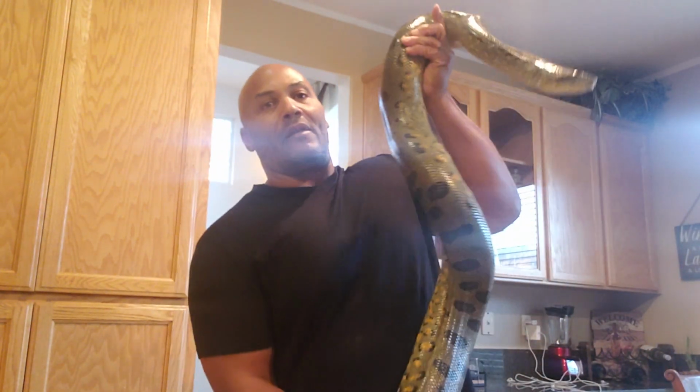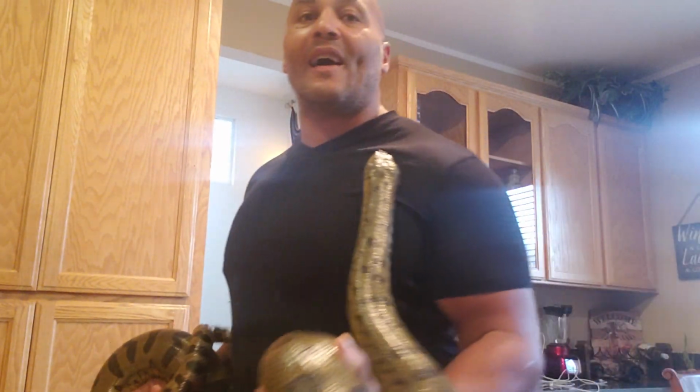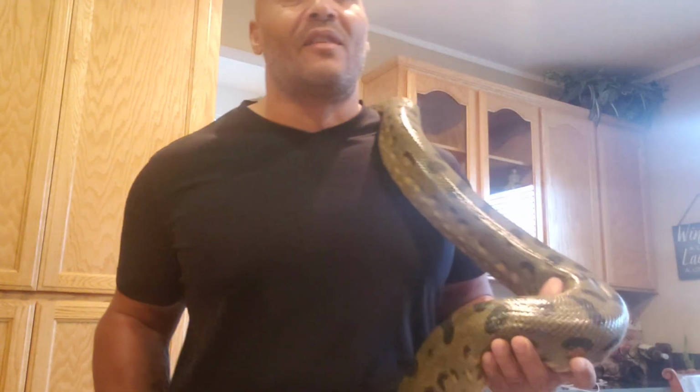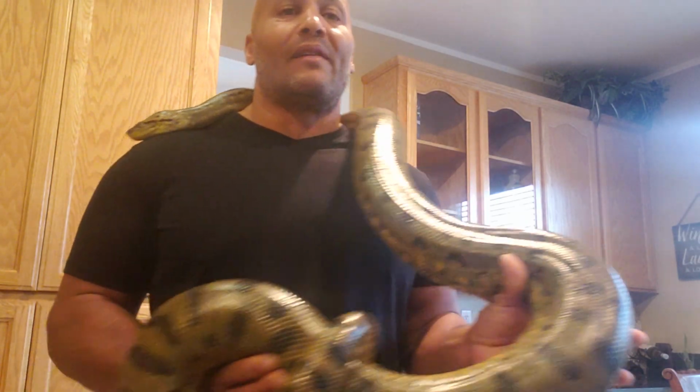All right, so I didn't bring out a reticulated python. I brought out a green anaconda. This is a 9-foot girl, and this is Anaconda. She's a monster. She is super strong, super thick. She is a complete pig though.